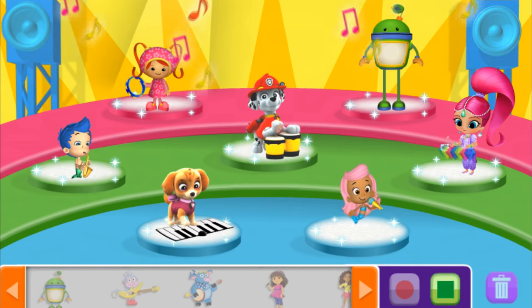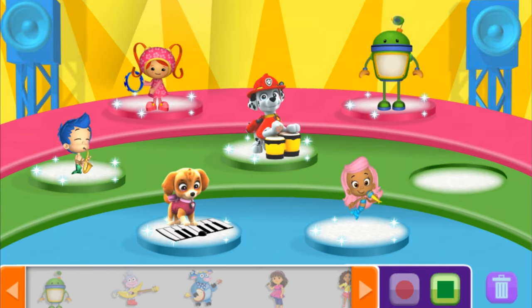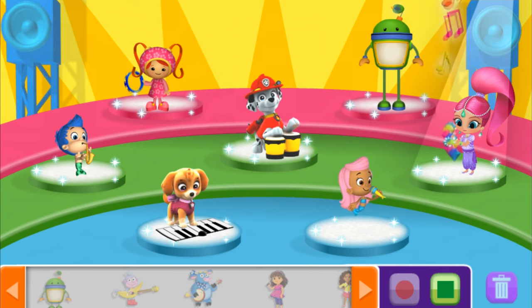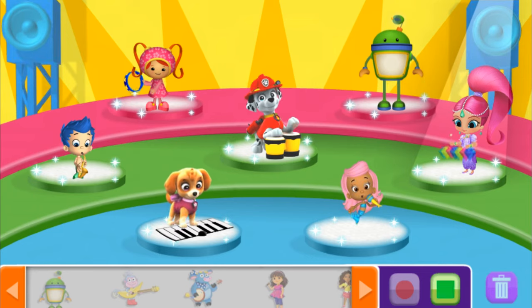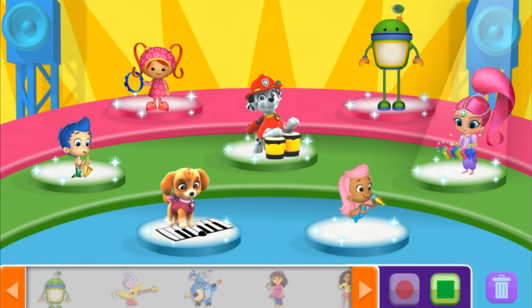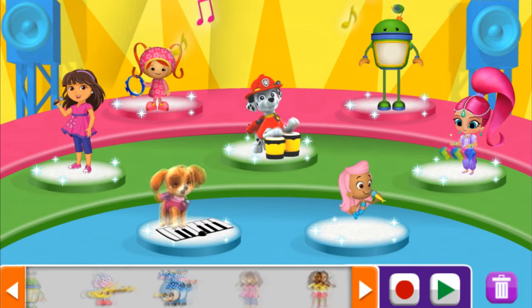Rocking tune! Can you feel the beat? Time for the party to begin. Clap your hands and swish your fins. Can you hear the music? Stop! Can you feel the beat? Awesome song! Get ready to jam some more!